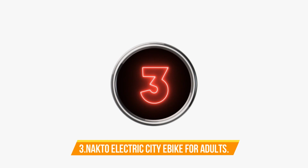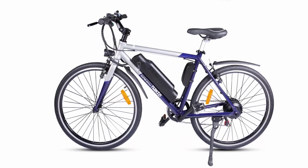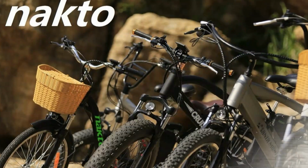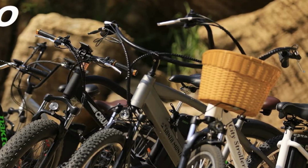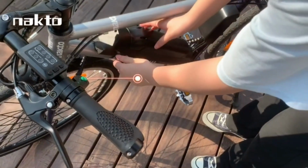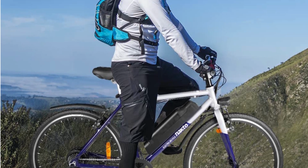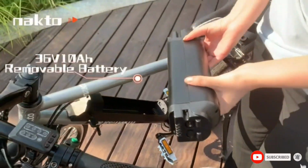Number 3. NACTO Electric City E-Bike for Adults. NACTO electric bikes are the perfect way to get around town. They're environmentally friendly, quiet, and easy to use. The Electric City E-Bike from NACTO is perfect for adults who want to enjoy the benefits of an electric bike without breaking the bank. This affordable e-bike features a 250W motor and 36 volts 10Ah large capacity lithium battery that gives you plenty of power to zip around town.